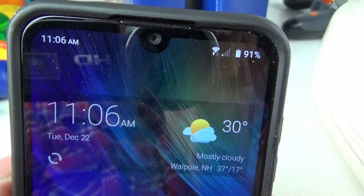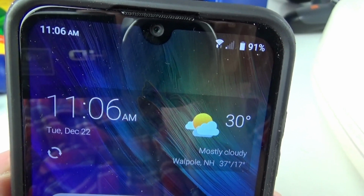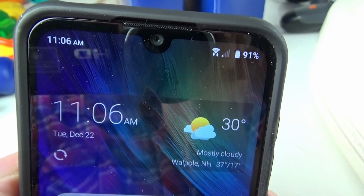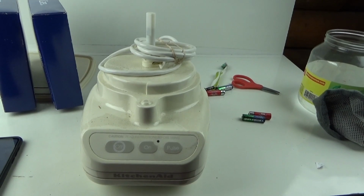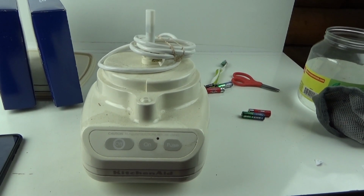It's Tuesday morning. It is 11:06 a.m. and 30 degrees in the Monadnock region of New Hampshire. I do have 4 items going out today. I didn't sell a whole lot overnight, but there was a little bit. The first item we got going out today is this KitchenAid motor base replacement.